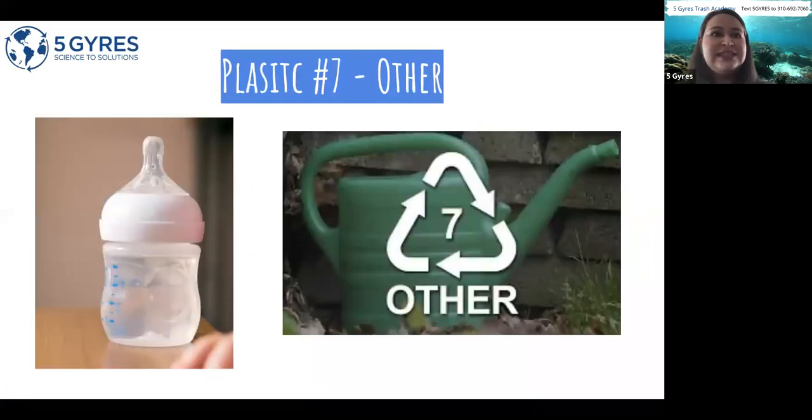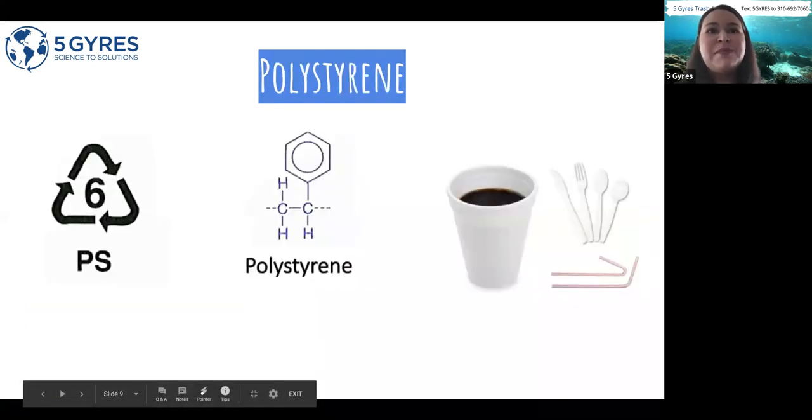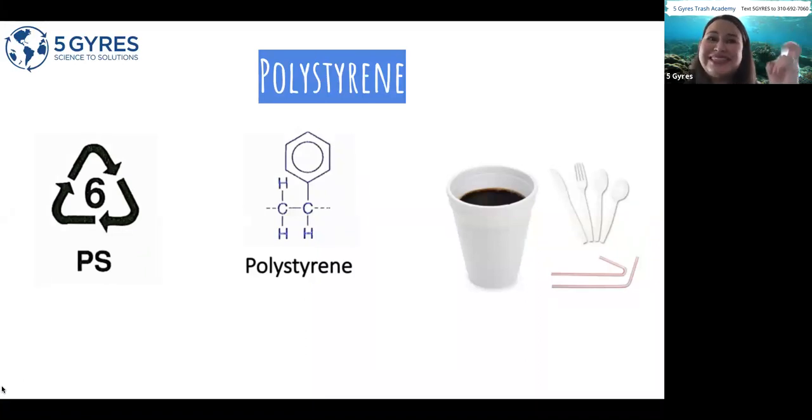Oof, the dreaded plastic number 6, polystyrene. Let's go back one slide, please. Most often used to make disposable expanded polystyrene, or more commonly known as styrofoam drinking cups, takeout clamshell food containers, egg cartons, plastic picnic cutlery, foam packaging, and those peanut foam chips used to fill shipping boxes to protect the contents. Polystyrene is also widely used to make rigid foam insulation and underlay sheathing for laminate flooring used in construction.